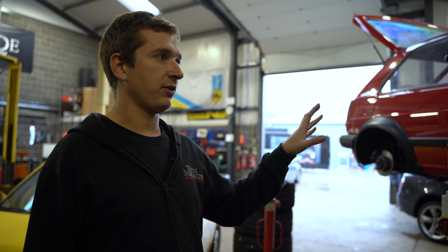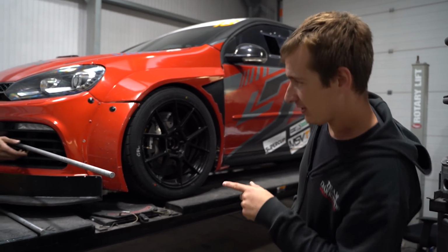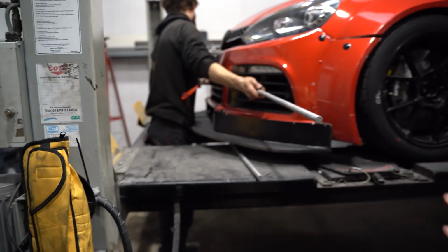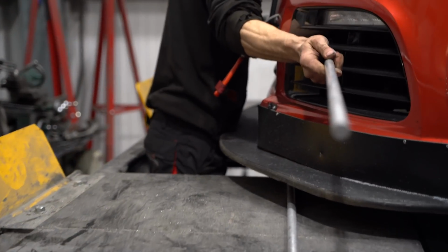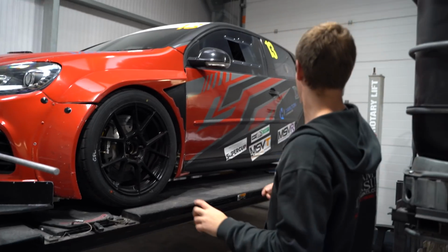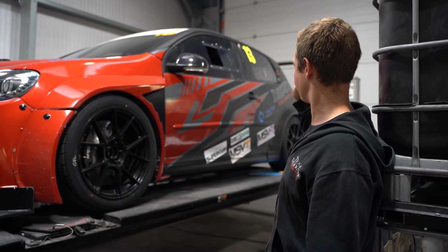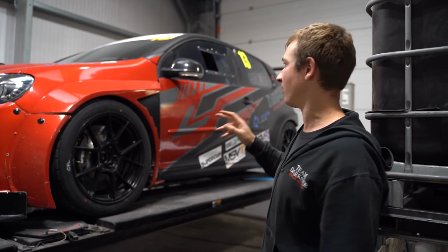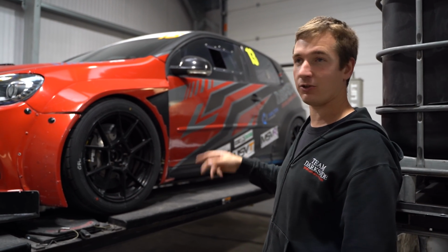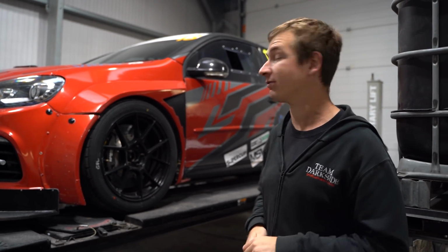So we'll get that sorted, and then we'll go and have a look where the Golf is at the minute. So Paul's just doing the alignment on the Golf. He's threading these bars through here, so it's a bit easier to get it all set up. A few other little bits, just got to take the passenger seat out, because we don't need that in anymore. And then this is pretty much ready to load up, so try and get that done today, and then start on the TT and get as much as we can sorted on that.